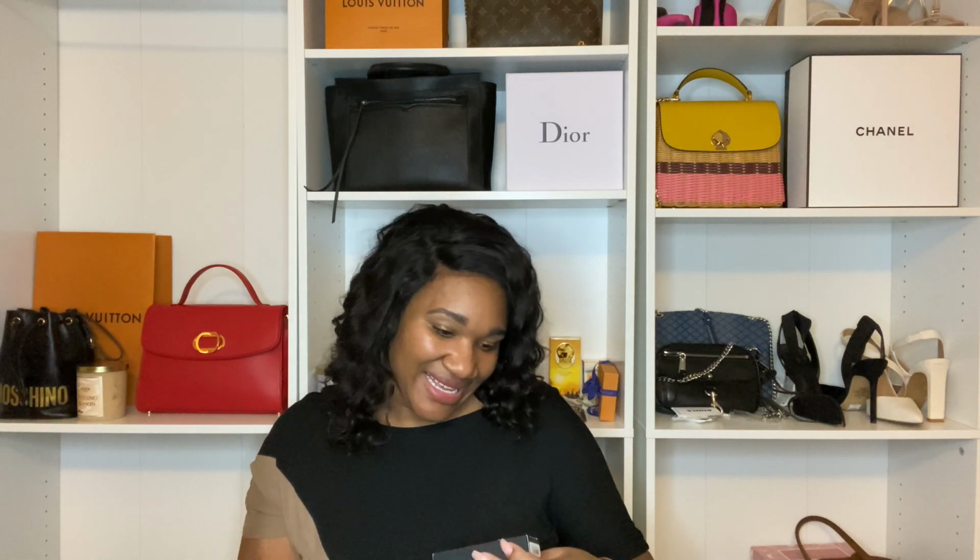Now the next thing that I got is a Nars item. Looks like I got a couple of Nars items. So I got these Nars Velvet Matte Lip Pencils. Now the reason that I picked these up is because I watch Monroe Steele and she always just puts these on as her actual lipstick or her lip color. This is what she uses. And as you guys know, we're in a pandemic, so we are all wearing masks right now, and I wanted something that does good under a mask.